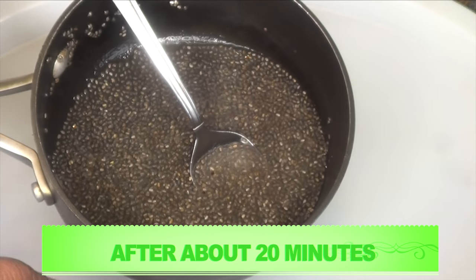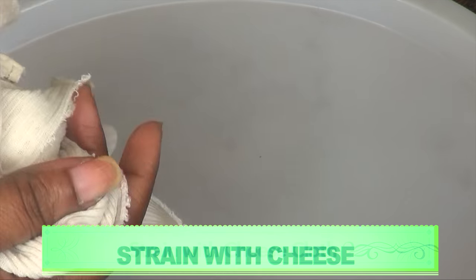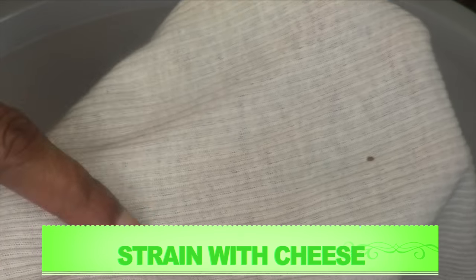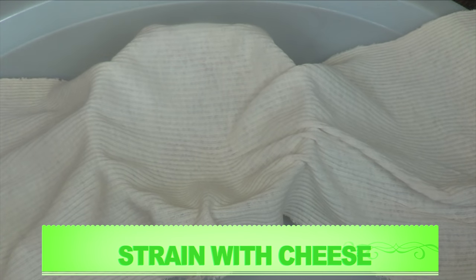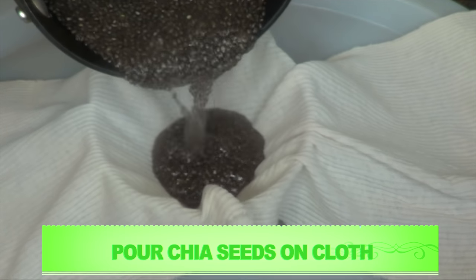So what we're going to do with our chia seeds, we are going to strain. Now you need to use a cheesecloth or any piece of a cotton cloth, an old merino, just anything that you have that could strain. And what you're going to do, place it over a bowl like I'm showing here, make a little indent, and then you're going to pour your chia seeds on.